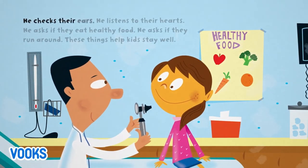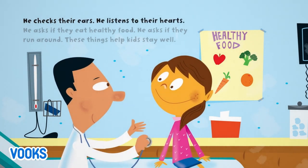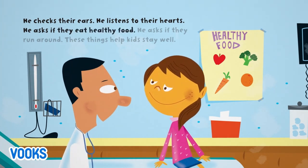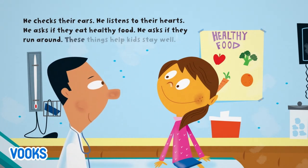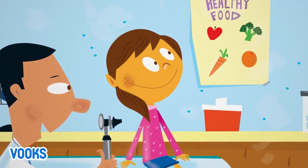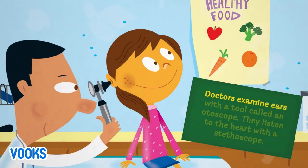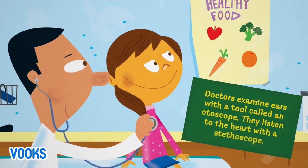He checks their ears. He listens to their hearts. He asks if they eat healthy food. He asks if they run around. These things help kids stay well. Okay, hold still. Doctors examine ears with a tool called an otoscope. They listen to the heart with a stethoscope.